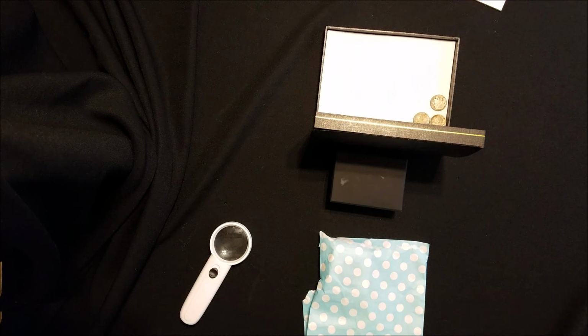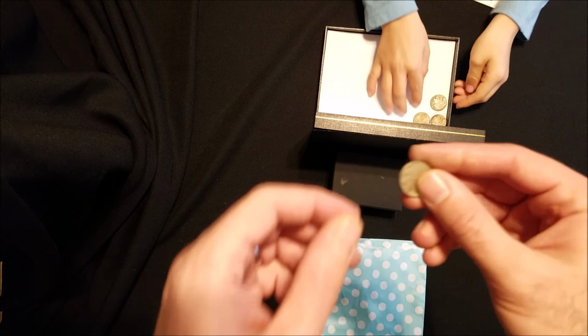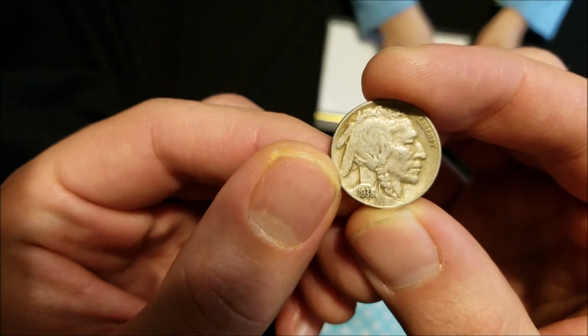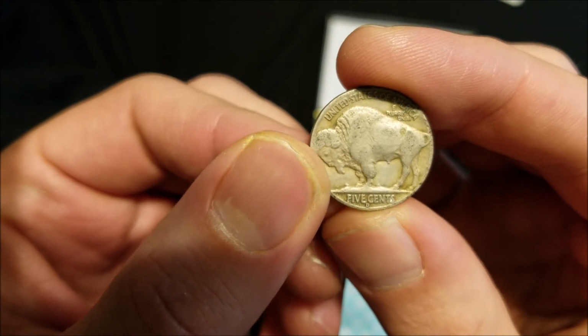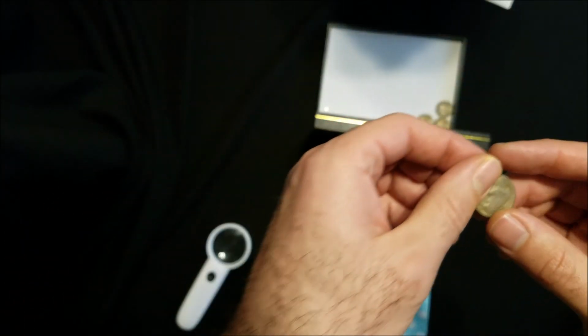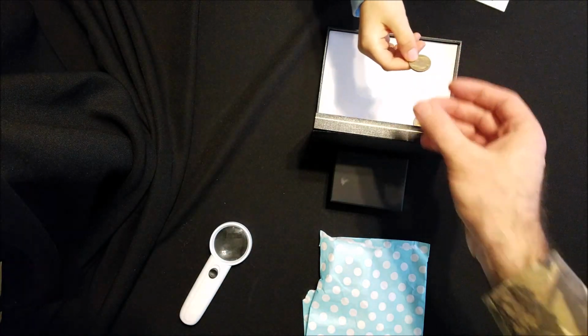This is the same year. It's 19... Oh, it's not. It's just a little higher. 1938. That was the last year that they made the buffalo nickel before they started putting Jefferson on the front. And this one was in great shape too. It's a Denver mint mark. Look at the condition on it. It's got a lot of detail left in it.